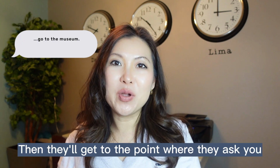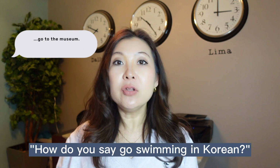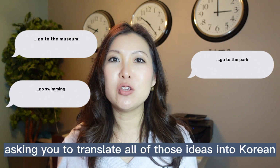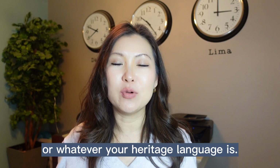Then they'll get to the point where they ask you, "How do you say go to the museum in Korean? How do you say go swimming in Korean? How do you say go to the park in Korean?" And it will just be a conversation where they're asking you to translate all of those ideas into Korean or whatever your heritage language is.